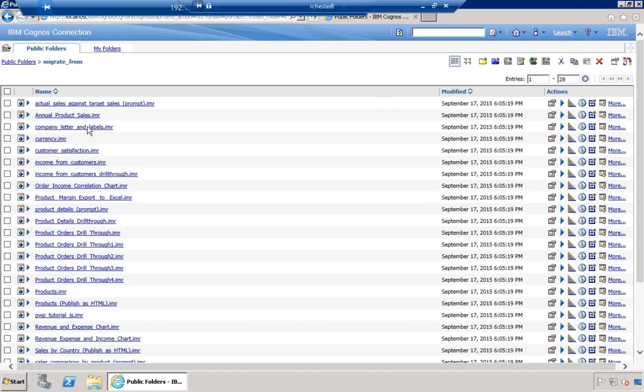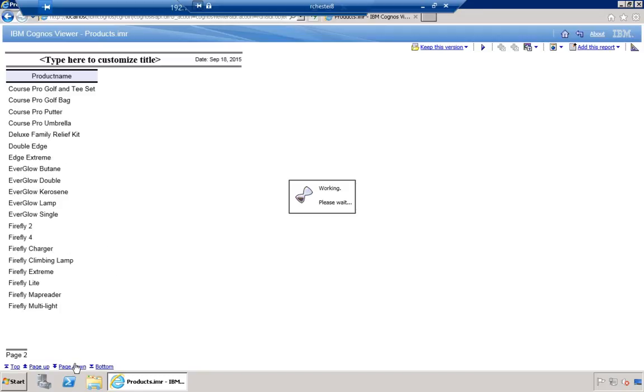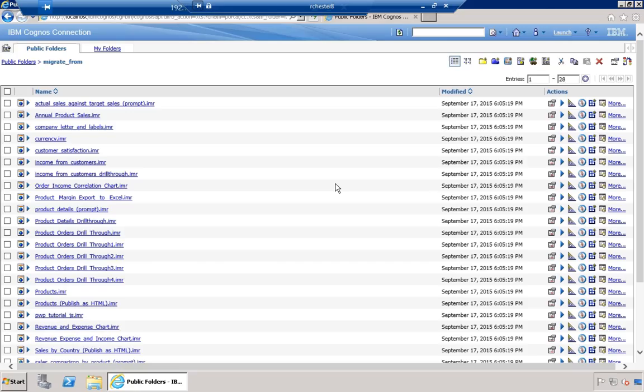If I go ahead and run one of these, like, I don't know, products.imr. Okay, the tool converts it, creates a working report. That part is true. Generally speaking, the migration tools, however, don't do a great job at preserving format. For example, "type here to customize title," probably not what you expected in a production report. But yet, that's what comes over when you migrate these tools. Certainly, the data is here. This is a very simple report that just shows the data that's in my database.